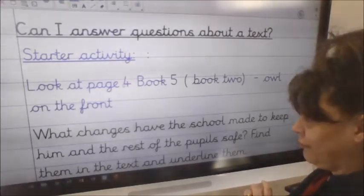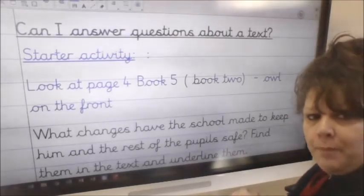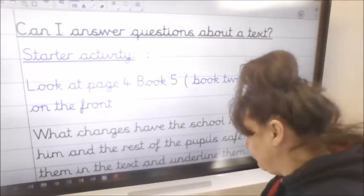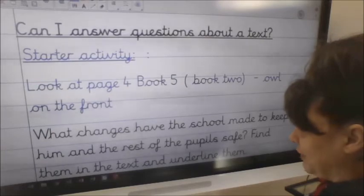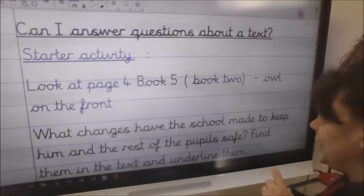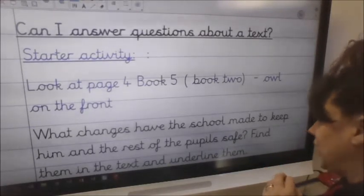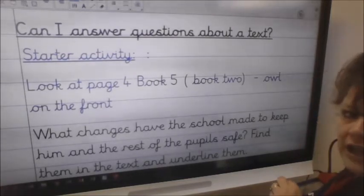We're on page 4. So I'm going to get it up on the visualizer, but if you've got it in front of you, it's a bit easier to read. So let's have a little look then at what we're going to be doing. So it says, what changes have the school made to keep him and the rest of the pupils safe? Find them in the text and underline them.